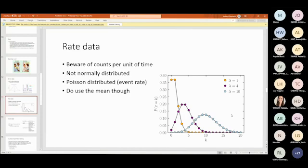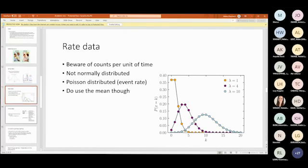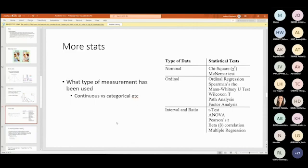This is again a really common data set, and as you can see with the Poisson distribution, the shape of it starts to look like a normal distribution as you move to the right hand side of the graph, but it's not normally distributed. So I think just do some reading and use that reading to work out what your statistical tests are that you might want to use. So that when you come to present your data, you can recognize some of the kind of entry-level statistical tests that have been used and present those to your examiners. So more stats, you'll all be happy about that.